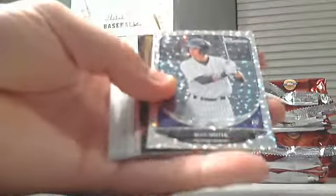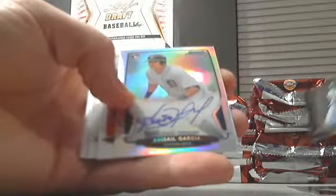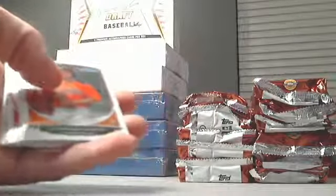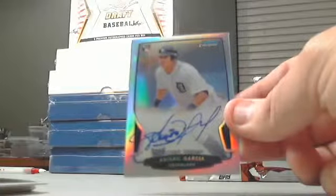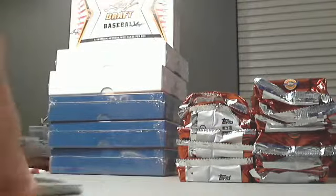All right, base. All upside down base, thank you. Silver. We have Max White. Ooh, we got a little refractor auto coming. Who's that? Refractor auto. The Tigers. Avisail Garcia refractor auto for the Tigers. 239 out of 500. Congrats to the Tigers owner. Is that you, Crazy? Crazy, did you pick up the Tigers? It was Correa. There you go.